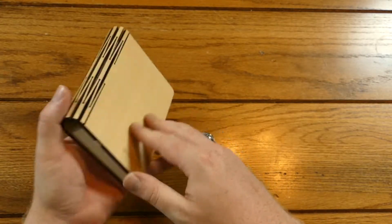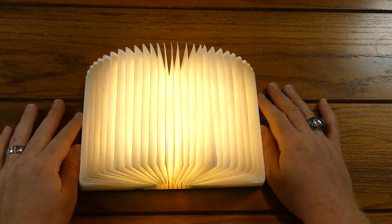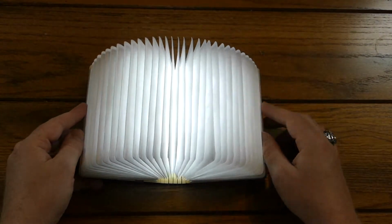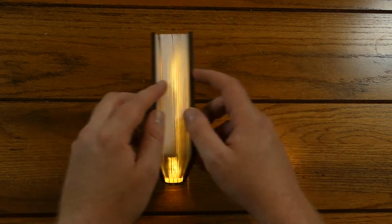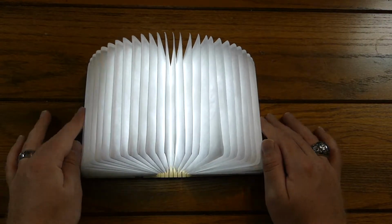And if you don't necessarily need or want the larger form factor and or the speaker, here's a similar function in a much smaller package. So great for traveling, taking with you. You change the colors much like the larger one by simply opening and closing the book. You can get different brightness and color settings.